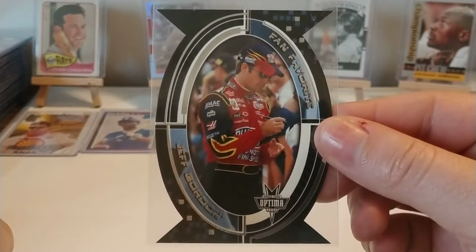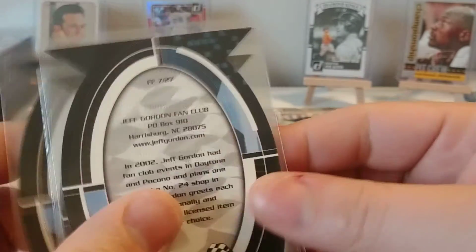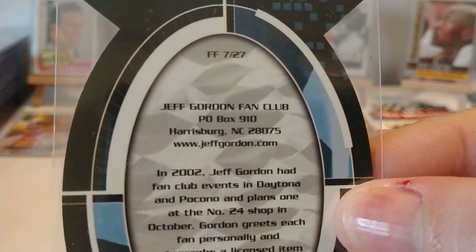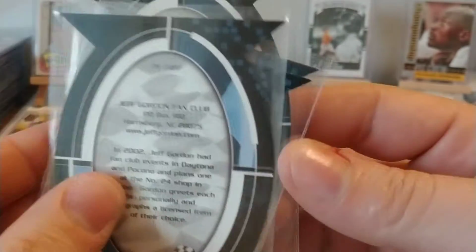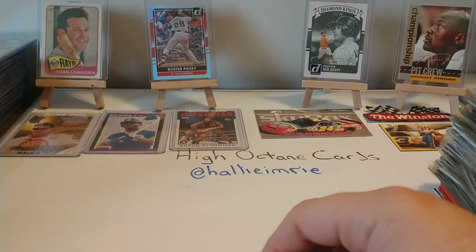Then we have a few of these from 2002 Optima. Again, Press Pass with their crazy little die-cut cards. These are fan favorites, so they're all 3 the same. The back of it just has some fan club information there. I think all the drivers in the set had their fan club address and website on those cards.